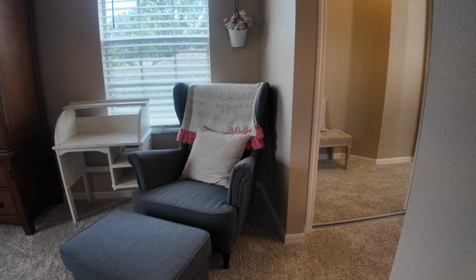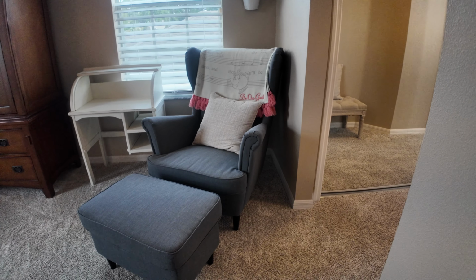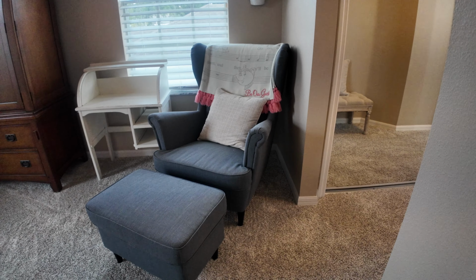The chair here we did buy from IKEA because, being that it's a Beauty and the Beast themed room, I do think that Belle needs a reading chair, so I did get this for this room.